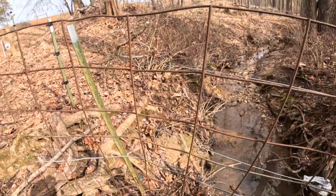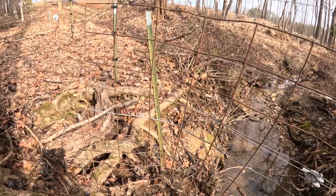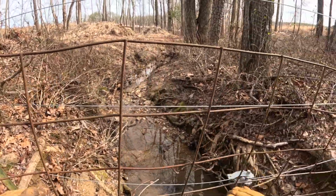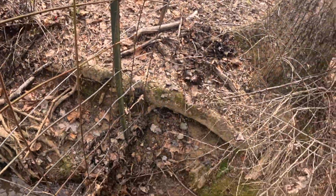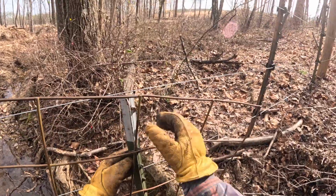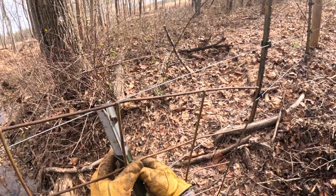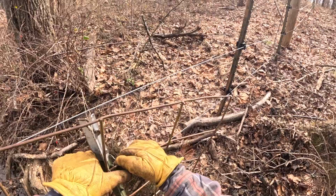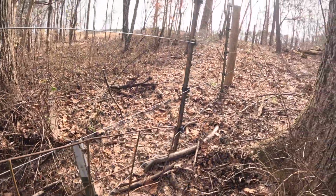Alright, so it looks like our fence is off of that. This is kind of messed up now. It's been messed up for a while, but at least this post right here keeps it from going too far out. And then this post right here is off of that. I don't have any pliers to fix this. I'll have to come down with some pliers and fix this right here. But for now, that will hold.